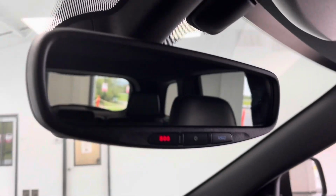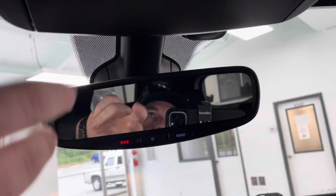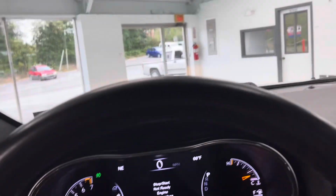No stains, rips, tears, or odors in this vehicle. Was definitely not a smoker's car. If we go up top here, you can see your auto dimming mirror. You also have another lift gate button here, storage for your sunnies, and an integrated garage door opener. So there's a lot of nice comfort and convenience features in the Limited trim here.